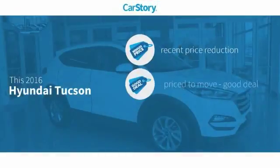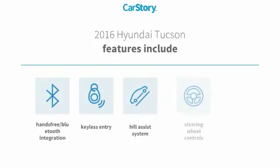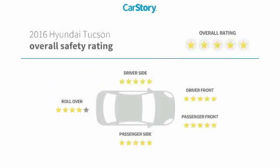Car Story research indicates this vehicle as having a recent price reduction, a good deal, and loaded with features. Features also include keyless entry, halogen headlamps, steering wheel controls, hill assist system, hands-free Bluetooth integration, and has been listed as an IIHS top safety pick with these ratings.